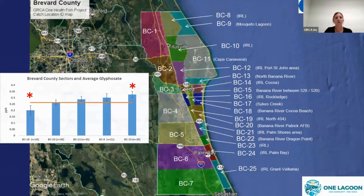And then I mentioned sectors in the beginning of this presentation. And so I don't have a lot of sector data to show you, but I do want to just kind of show you what we're working towards. So again, this is just focusing in on Brevard County right now. And we have enough fish from these 5 sectors to be able to share it with you. So again, now what we're looking at is glyphosate in parts per billion on the Y, and we're looking at 5 different average glyphosate concentrations per sector.